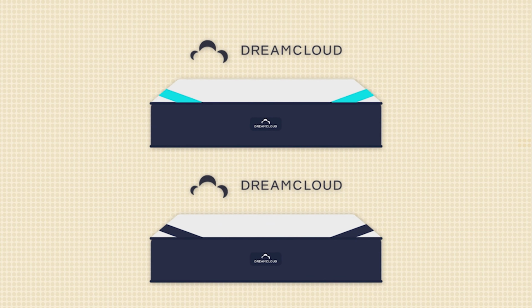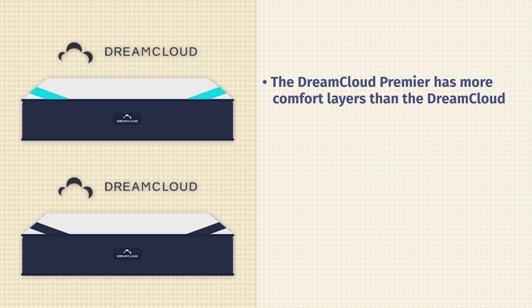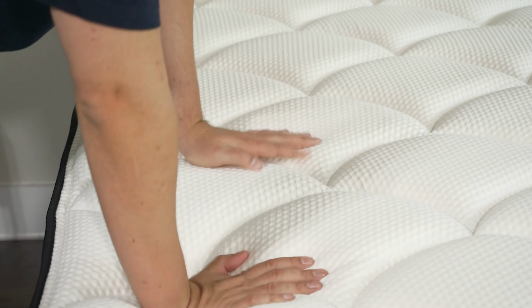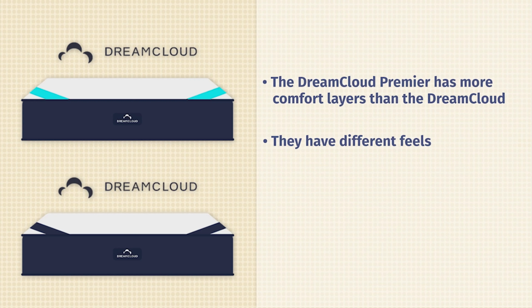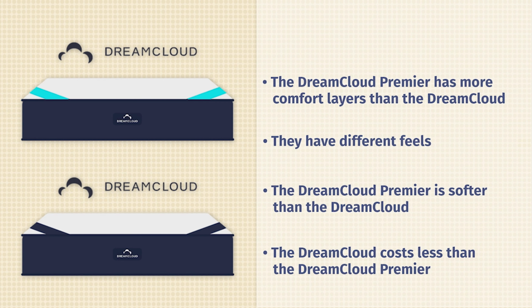So now let's talk about the differences between these two mattresses. First off, speaking of construction, the DreamCloud Premier does have more layers right on top than the DreamCloud mattress. Now also speaking of feel, with the DreamCloud Premier, more of that kind of soft pillow top feel right on top, different than more of the kind of bouncy hybrid feel you get with the DreamCloud mattress. Speaking of firmness, the DreamCloud Premier is going to be softer than the DreamCloud mattress, but speaking of price, the DreamCloud is going to cost less than the DreamCloud Premier.